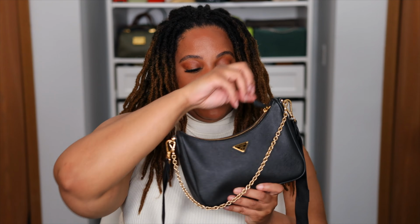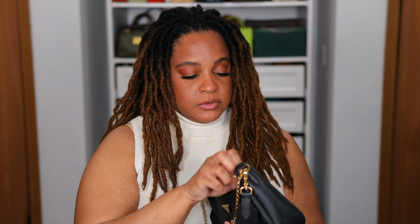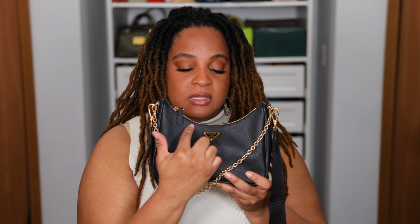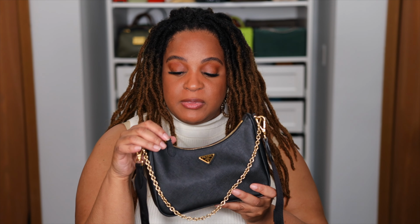Still room to spare at the top, so we can throw in another pair of keys. And let's do some headphones as well. Slip that on the sides. Now, this bag is definitely deceiving because while the top of the bag goes pretty high, essentially you can only fit things at the lowest part of this zipper part. So definitely keep that in mind.